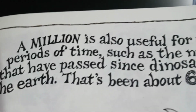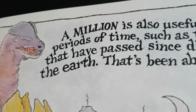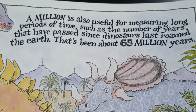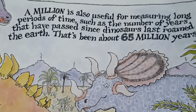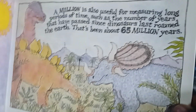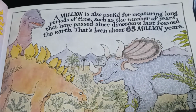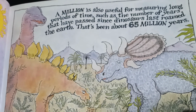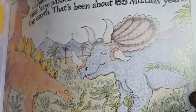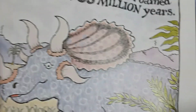A million is also useful for measuring long periods of time, such as the number of years that have passed since dinosaurs last roamed the earth. That's been about 65 million years. Isn't this book awesome? I hope you're enjoying it. So this is saying dinosaurs roamed the earth 65 million years ago. Do you think that's a big number? Oh, look at this cool stegosaurus. What's your favorite type of dinosaur?